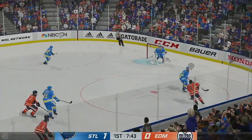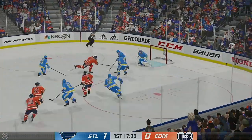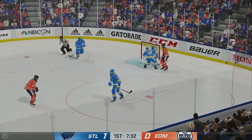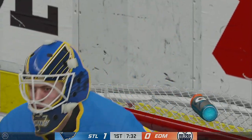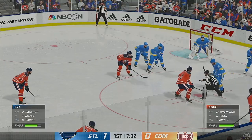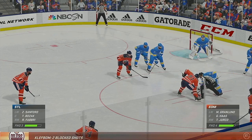Along the half wall with the puck. Right in front with the shot. Stones him in front. Denies him again. Nice work in there after the first stop. He's got to find the puck to save the second. Edmonton's had the scoring opportunities, but they still find themselves behind in the first.